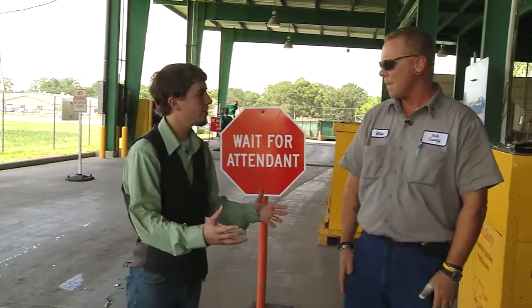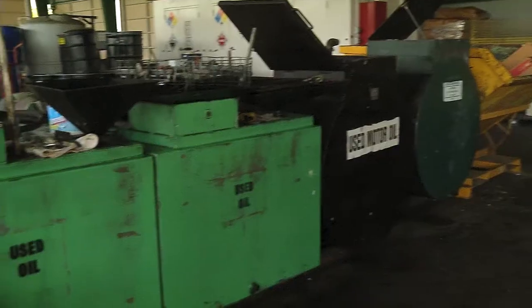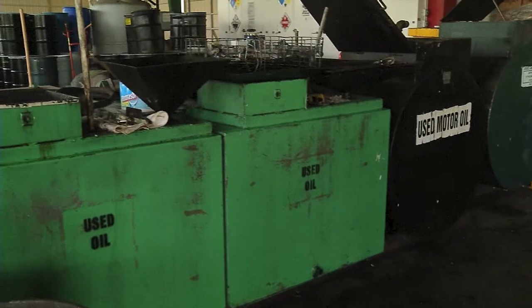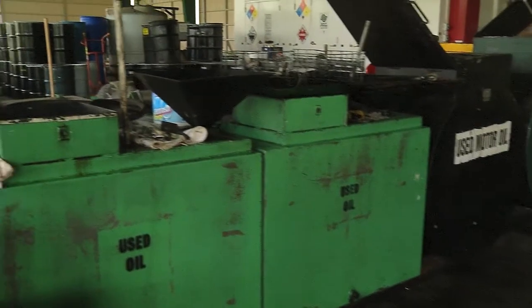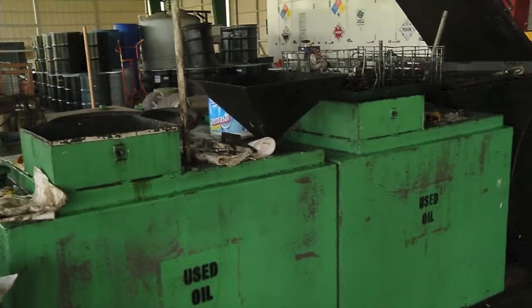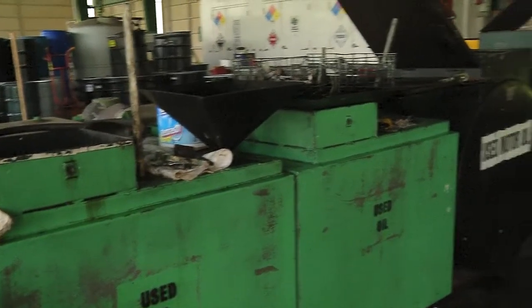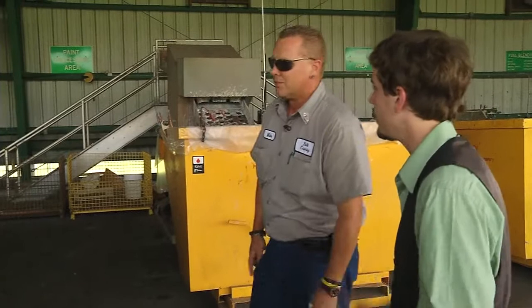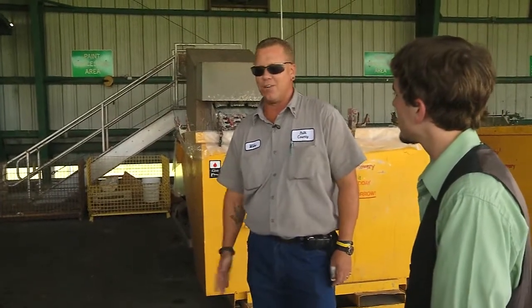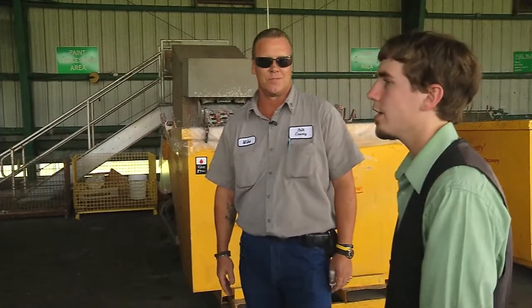All right, let's take a look at some of these areas. This is our used automotive fluid area. We have 3 different storage tanks for used motor oil that gets recycled by a local contractor that comes in about every 2 weeks. We also have a tank set up for used antifreeze, and they also recycle that from us. Okay, so you take both used motor oil and used antifreeze. Cooking oil, if you have it in your house, we're probably going to take it. All right, that's great to know.